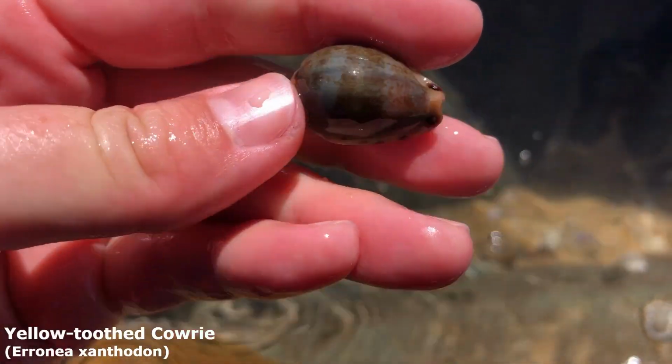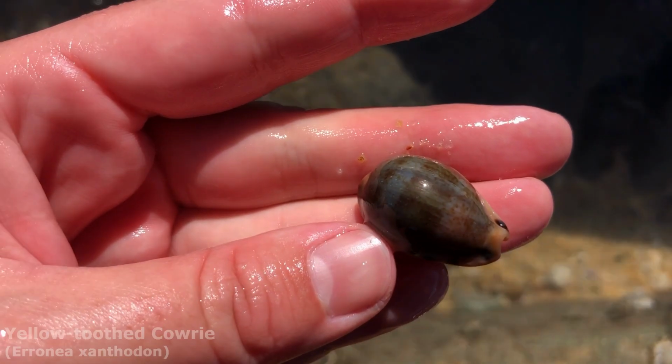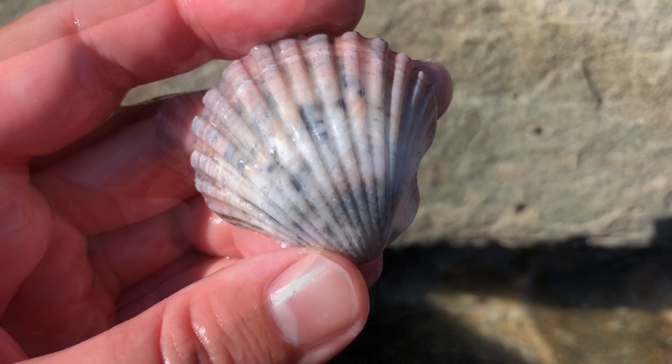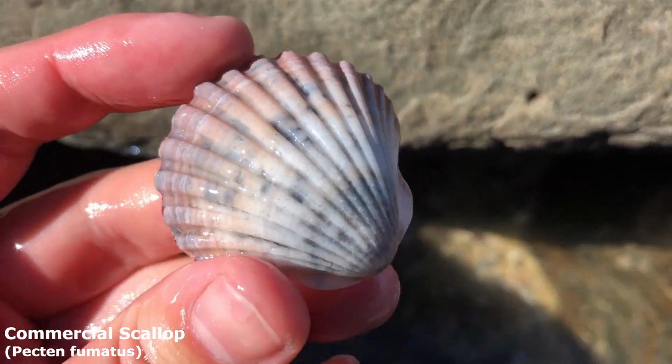It's still got some speckles on it, but it looks a little bit faded. It is a yellow-toothed cowrie. Grab this guy. Yeah, he's got some nice colors. Let me bring him into the sun. Yeah, I like him. He's like mottled with some black through him, like from the oxidized sand.